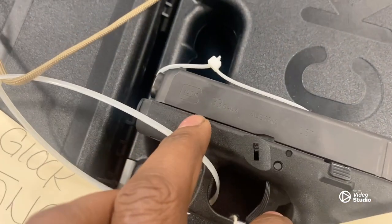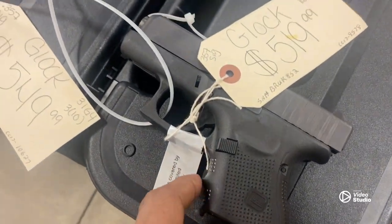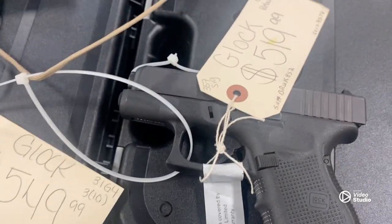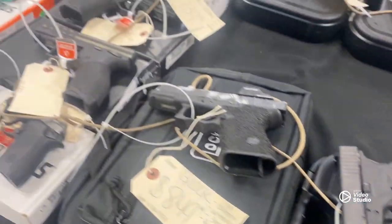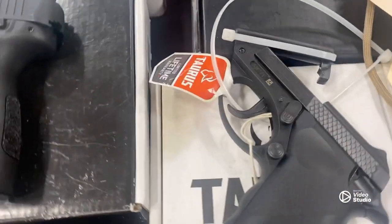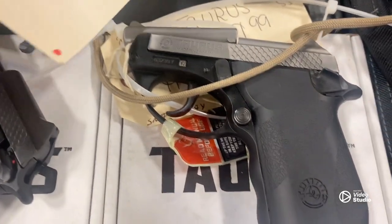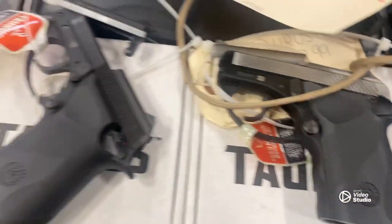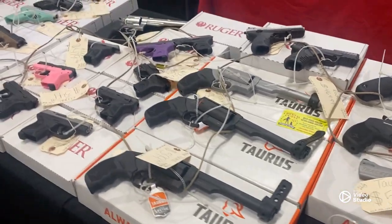Glock 33, Gen 4, got the little grip right here, small, look like a compact weapon right there, $519. Got a little small pocket rocket right here, not sure what it is. That's a Taurus right there, the old school. But yeah, man, just showing y'all around a little bit. Y'all stay tuned.